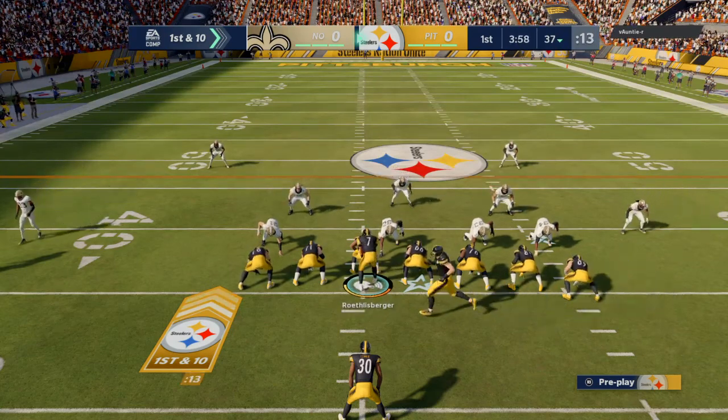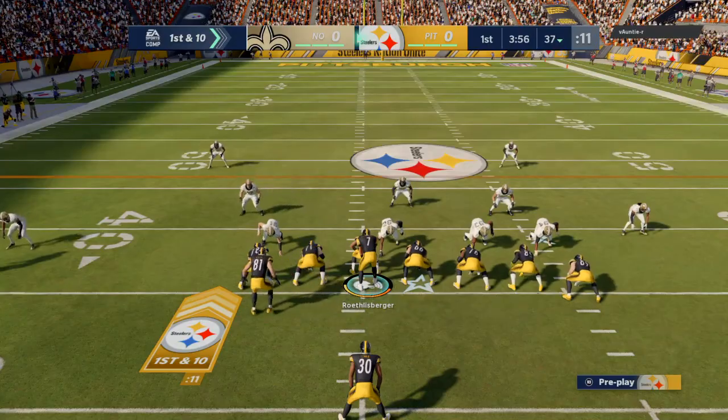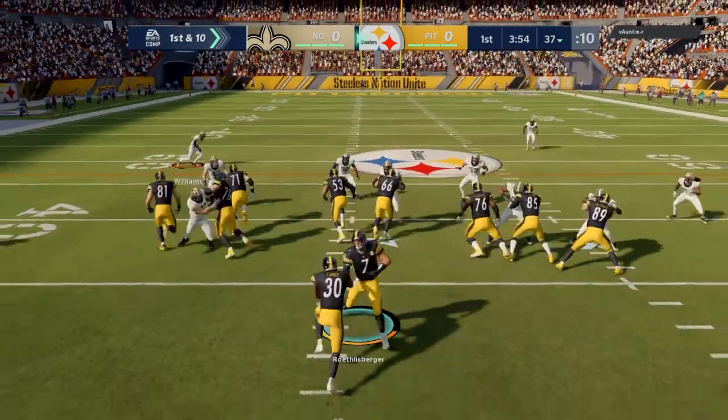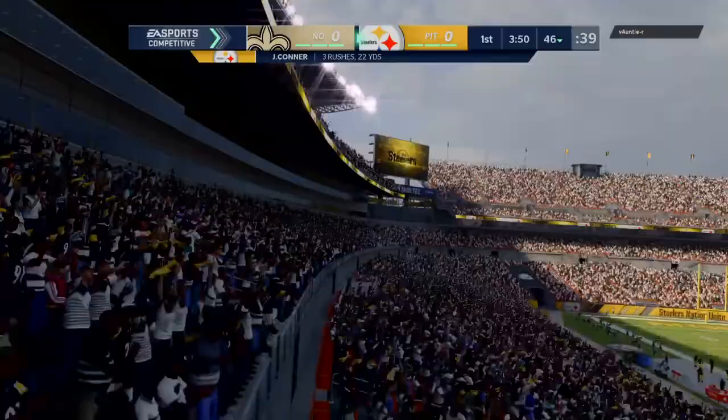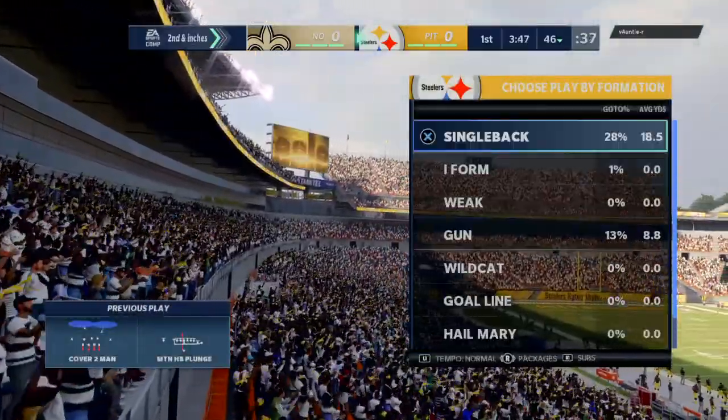Check 56. Let's go, defense. Let's get out the field, defense. Roethlisberger will hand to Conner. They picked up 5 yards last time. Now they double it and get 10 here.